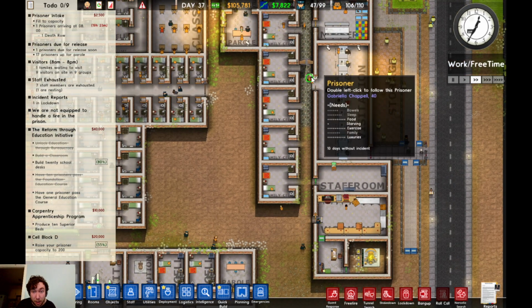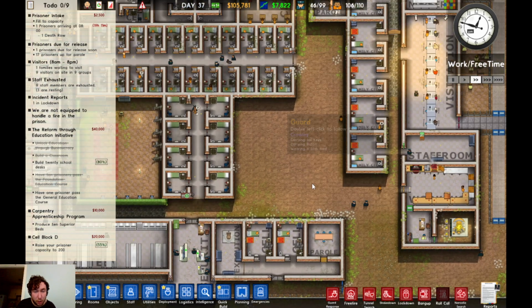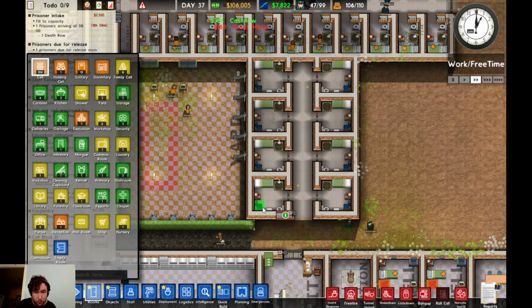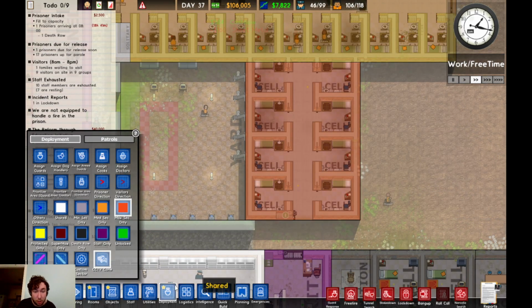She did not pick anything up. Oh, wow, that's quite amazing. I'm very surprised by that. Okay, right. So we want rooms, cells, and we need to deploy as maximum security only.